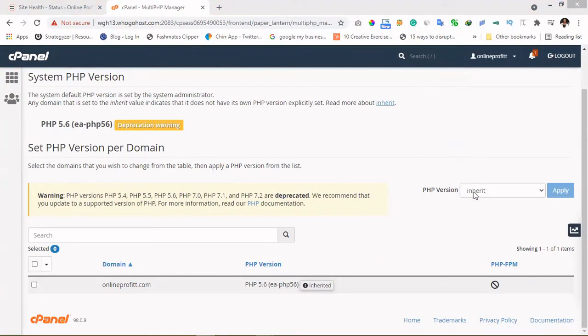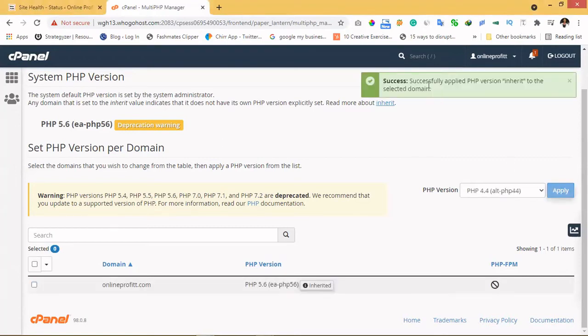So since you have selected inherent, make sure you check your domain name, right? Make sure it's checked. Okay, then you click apply. As you can see, you have received a notice that you have successfully applied PHP version inherent to the selected domain. So what you have to do is go back and check if that has been fixed.